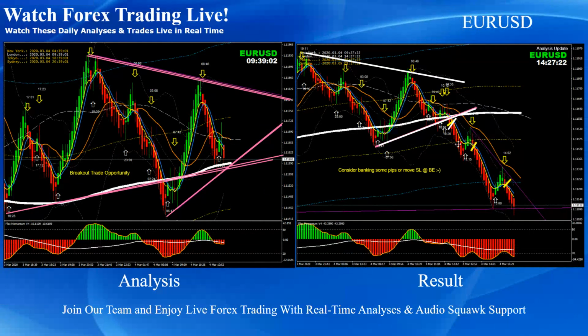And after the breakout, as always mentioned, look for the pullback. We have one pullback and the second pullback. As we know, as soon as the price hit the resistance, we develop a pullback. Beautiful three short trades on euro USD today.